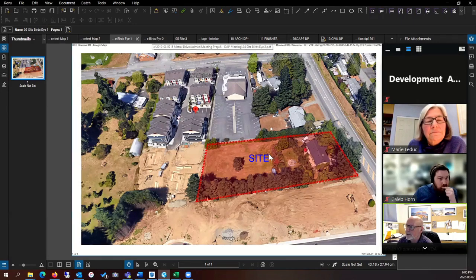This development here, we used as a precedent for how we would develop our site in terms of density, height, number of stories, and spacing. We modeled the approach for massing off of that site.